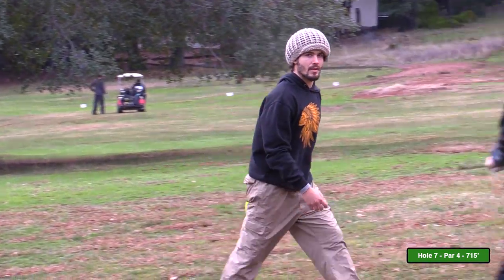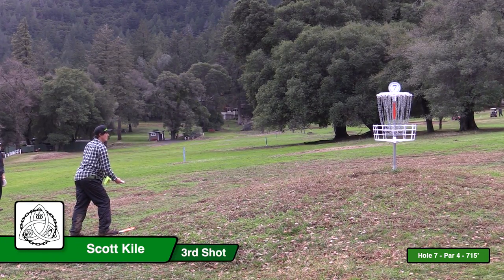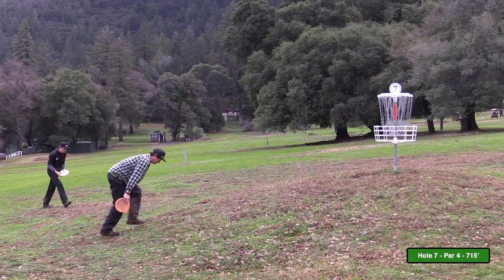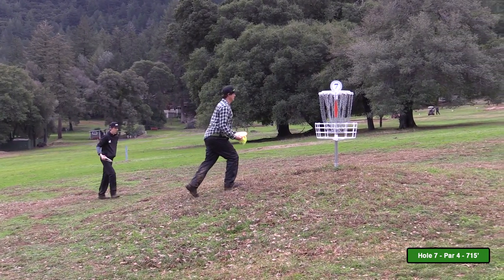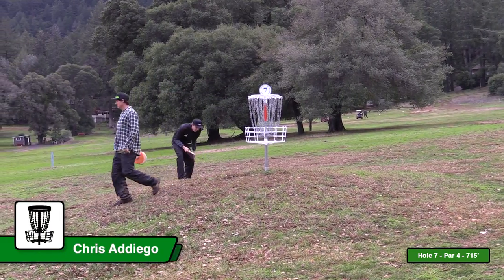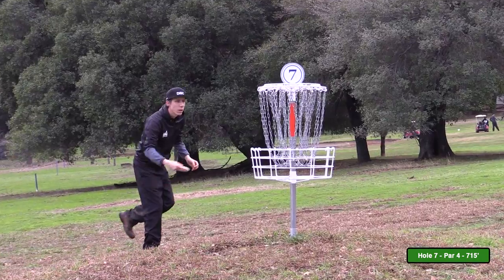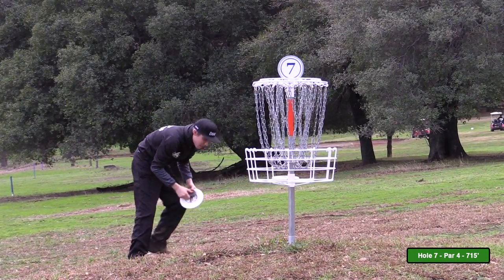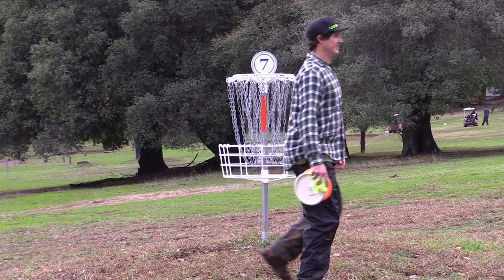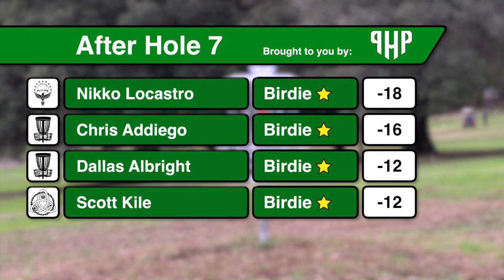Nikko gets the birdie three as well. There's Scott. Nice little tap in. And Addiego, despite having the worst first shot, had the best second shot, and is basically parked for a three. Which, good run of birdies going on right now. Makes this the fourth consecutive star frame. It's a legit par four too. Oh yeah, over 700, yeah.